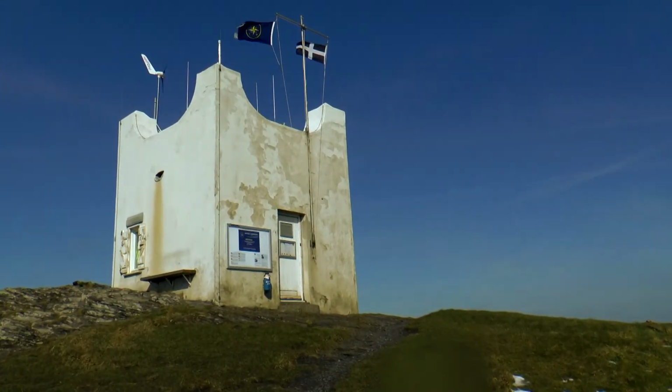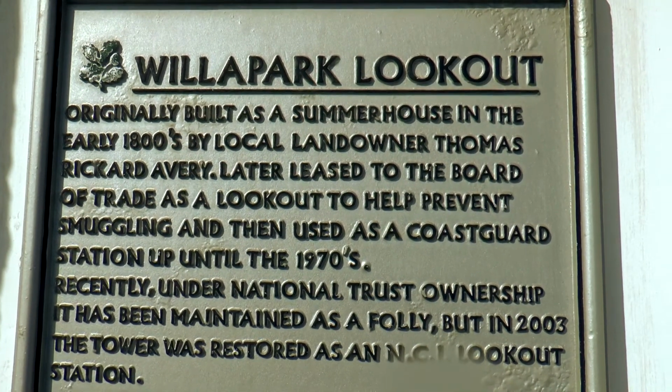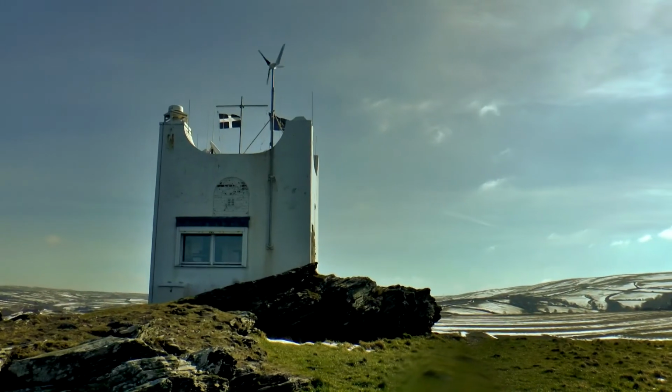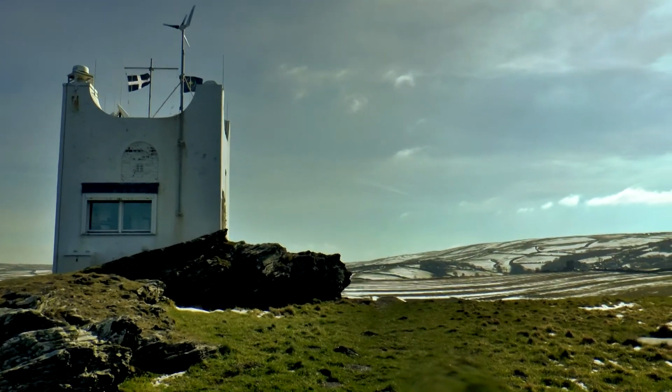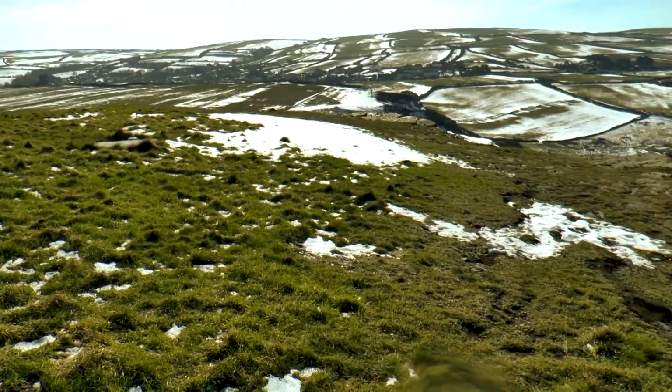Here we are now, Willapark Lookout Station. Originally built as a summer house in the early 1800s by local landowner Thomas Rickard Avery. Later leased to the Board of Trade as a lookout to help prevent smuggling, and then used as a Coast Guard station up until the 1970s. Let's have a look at the views.